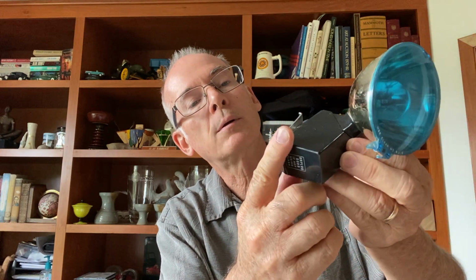Oh, look, here's, and again, I haven't looked through this box. I just saw it was a group of cameras. Okay, so this is a Polaroid flash. It says use clear bulb. And there's the end that would plug into the camera. So, yeah, I have to look that up, see if that's worth anything.